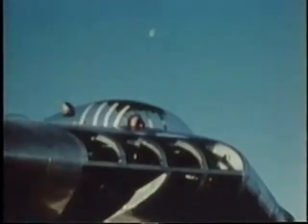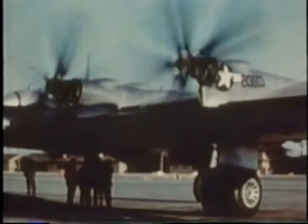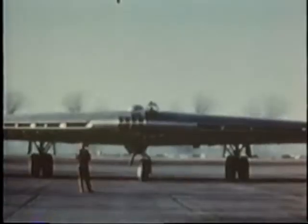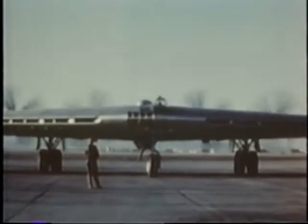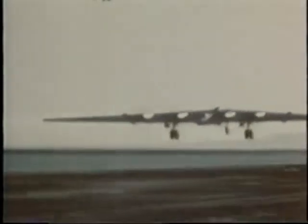In 1946, however, he unveiled his XB-35 flying wing bomber prototype, which was capable of carrying 28 tons of bombs some 10,000 miles. But Northrop also had visions of a flying wing airliner.